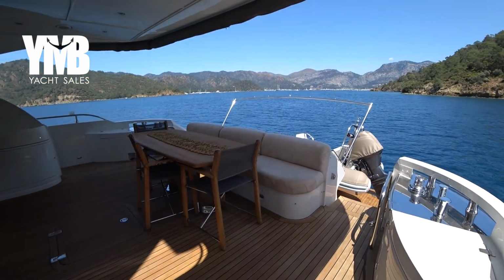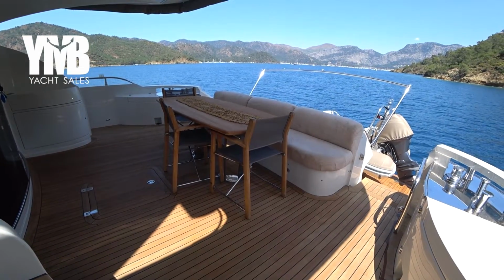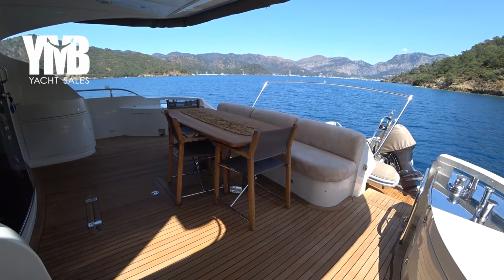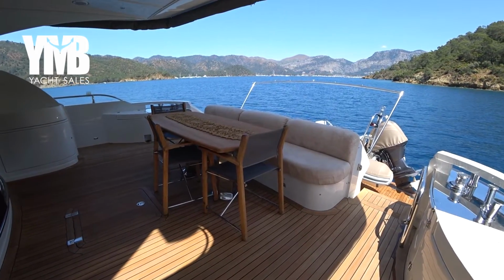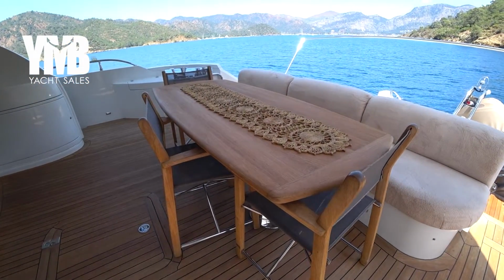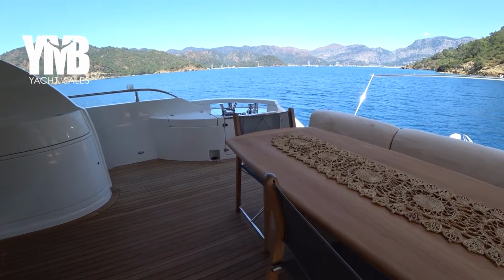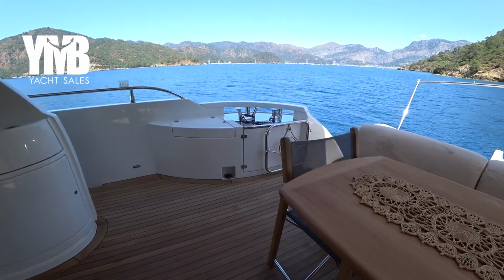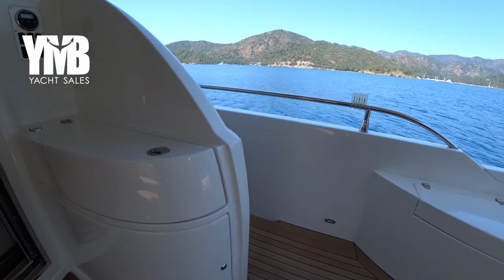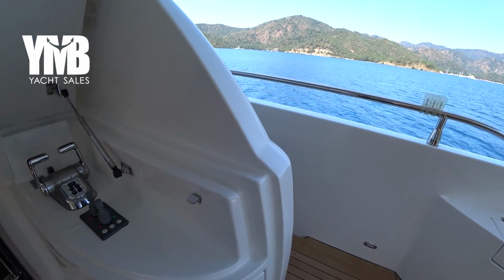And here we are at the Aft Deck. It's a beautiful Aft Deck, nice solid wood teak table, as we can see here. We will visit soon the interior, but before that I want to cover everything that we can see outside.